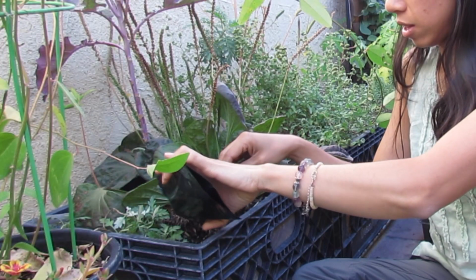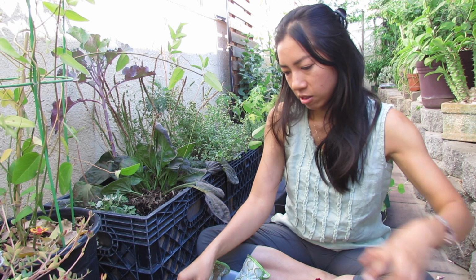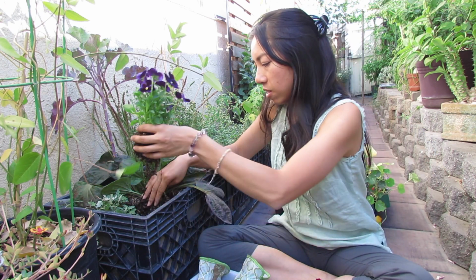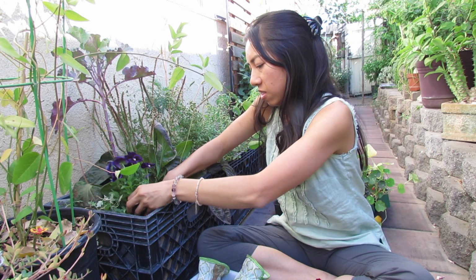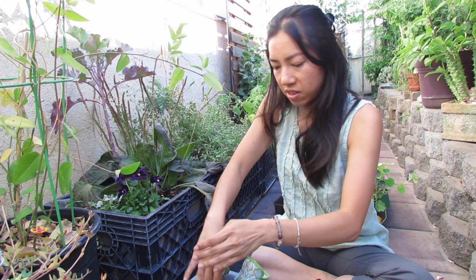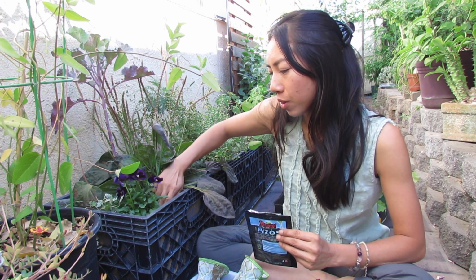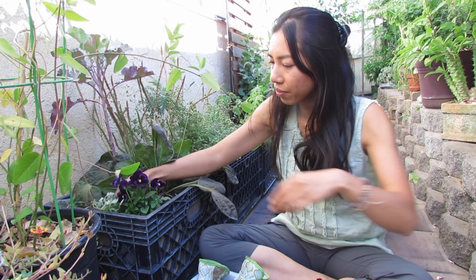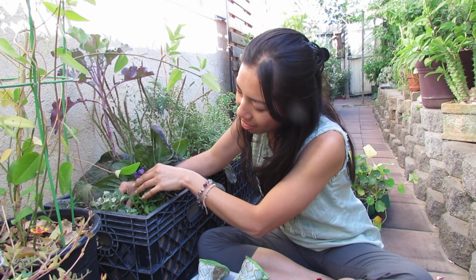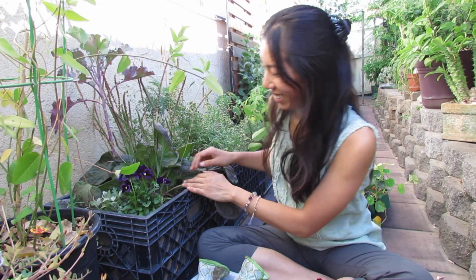Before I put down any plants, I usually like to sprinkle a little bit of the root booster, a powder, in there. Usually that contains beneficial microbes for the soil biology, so these good bacteria would help with the plant growth. And then after planting, don't forget to say thank you.